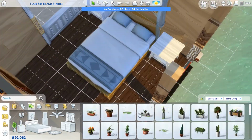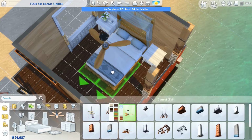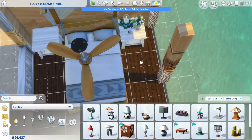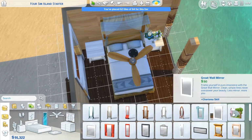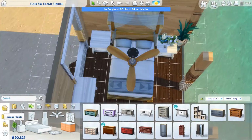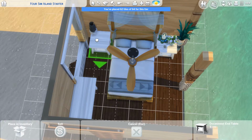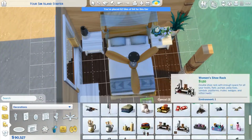I think island living, or Sulani, I keep saying island living because of the pack, but Sulani's the world. Sulani has fairly good weather usually. But yeah, so you'll see right now I'm kind of diving a little bit into the clutter. I feel like I don't do clutter that often, just because it's kind of annoying to place things and then have to move the object so that you can place it where you want to place it instead of where it slots to. I really wish there was a way for the Sims to let us just place things without it slotting. That would be super useful.